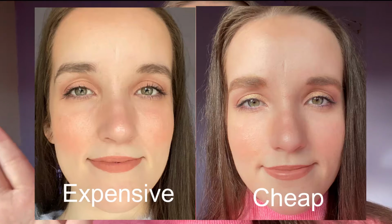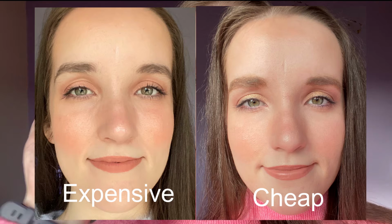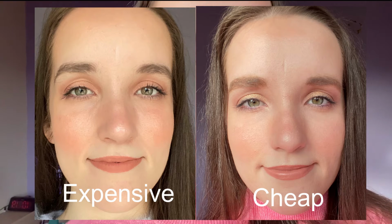I don't know which one I prefer. I took some pictures of my makeup from when I did my expensive face, so I'll put them on screen now. So hopefully you can see what my expensive makeup looks like when I first did it, and this is my cheapest, obviously.